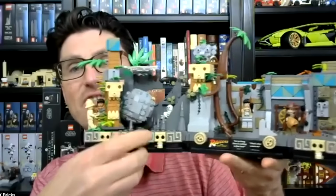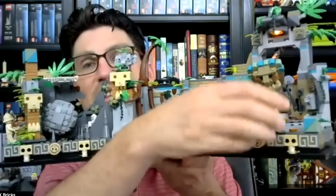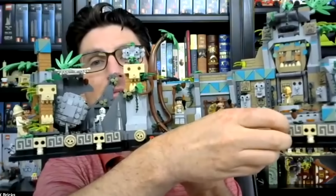It's a really cool set. All kinds of action features, all these dials. Oh, you can turn the light on. Check that out. I can load this up over here, make the golden idol come up, and then bam, I can make that guy fall down. It's really good. I mean, the action features are awesome. The build was a lot of fun.